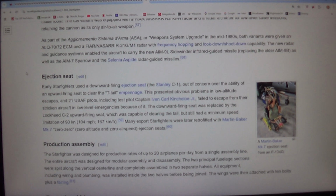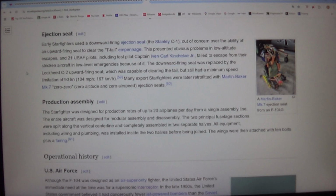Ejection seat. Early Starfighters used a downward-firing ejection seat, the Stanley C-1, out of concern over the ability of an upward-firing seat to clear the T-tail empennage. This presented obvious problems in low-altitude escapes, and 21 USAF pilots, including test pilot Captain Ivan Carl Kincheloe Jr., failed to escape from their stricken aircraft in low-level emergencies because of it.